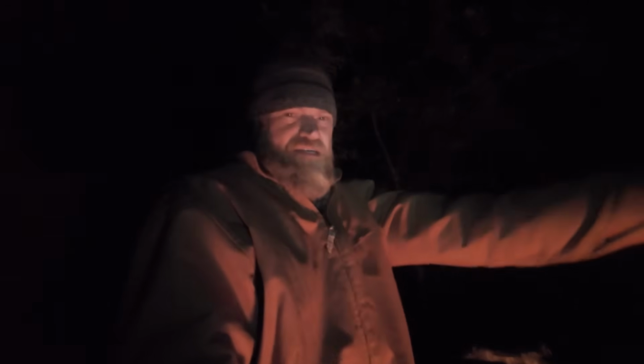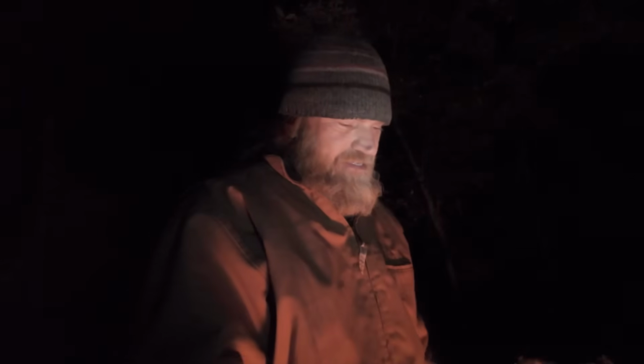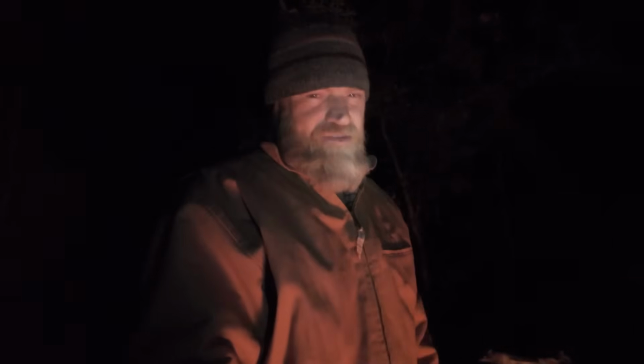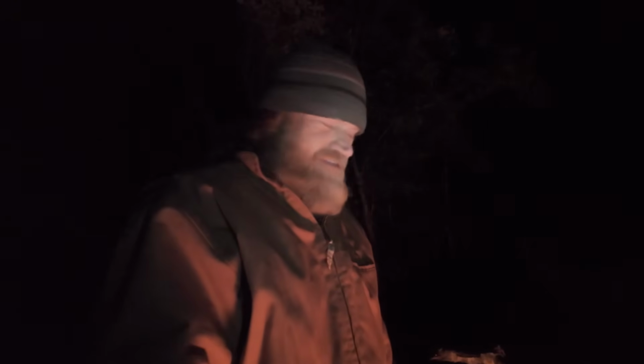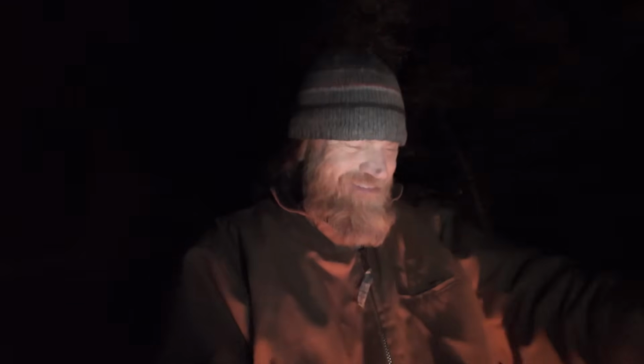All right, well, I'm gonna crawl back in and try and get another hour and a half of sleep. And yeah, I actually feel really good. I'm wearing a Carhartt, so that definitely helps. But yeah, my legs are warm. The sleeping area is really nice. So yeah, it's a really great night out here. No complaints.